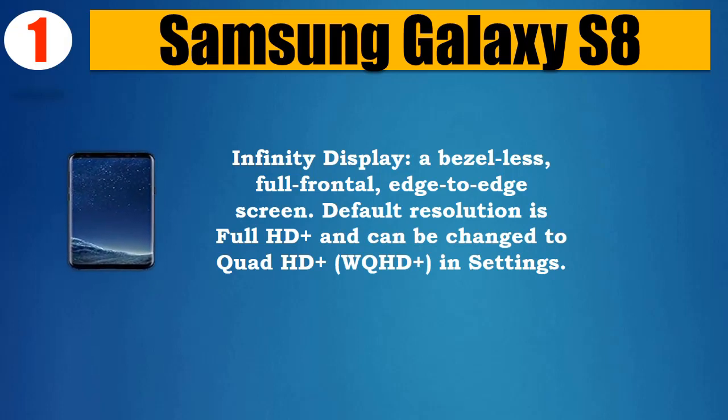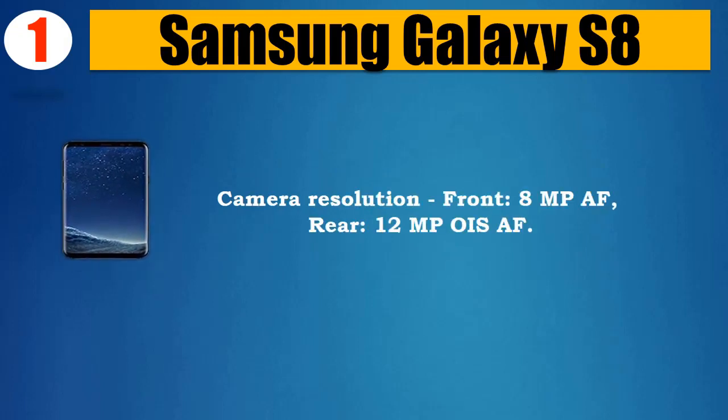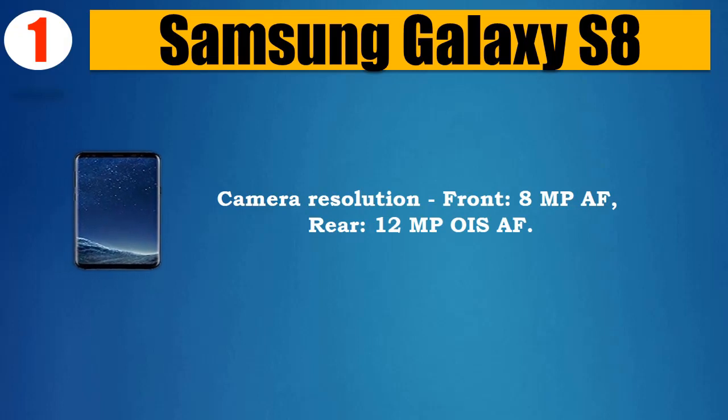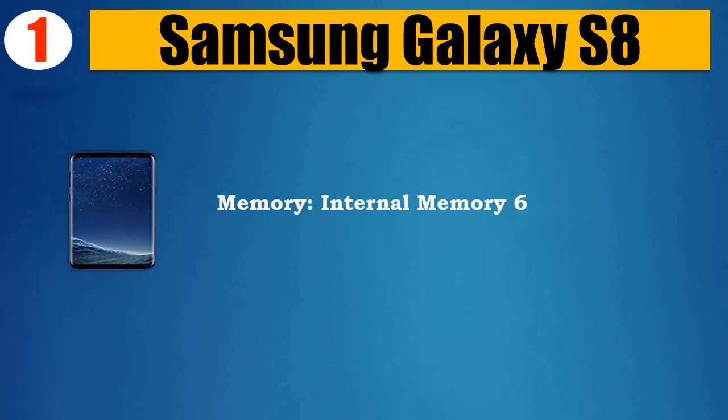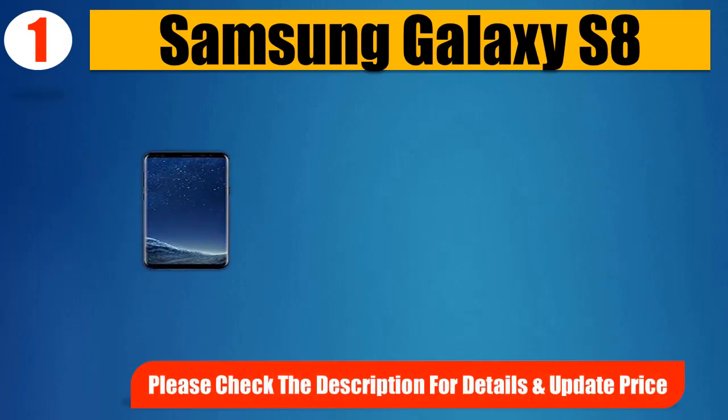Camera resolution, front, 8MP AF, rear, 12MP OIS AF. Memory, internal memory 64GB, RAM 4GB. Please check the description for details and updated price.